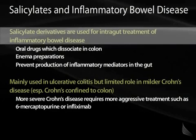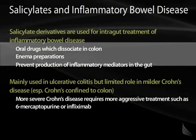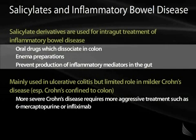Salicylates are also very important for the treatment of inflammatory bowel disease. Salicylates are given as an oral preparation or an enema preparation. They work intraluminally or intragut to prevent the production of inflammatory mediators in the gut, which is how they generally work.